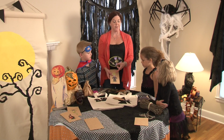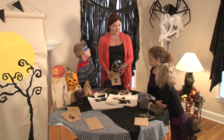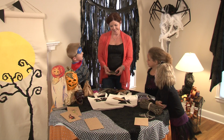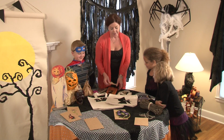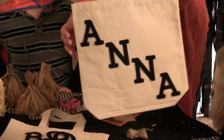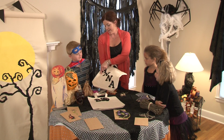And again, this would be a really fun way to send out an invitation, because if you got an invitation in the mail with your picture on it, wouldn't that be funny? Would you guys like to go to that party? Yeah. Maybe. I'd like to host the party. And then, okay, let's talk about this treat bag right here. What do you guys think of that? Anna. Who's Anna? Well, random name.